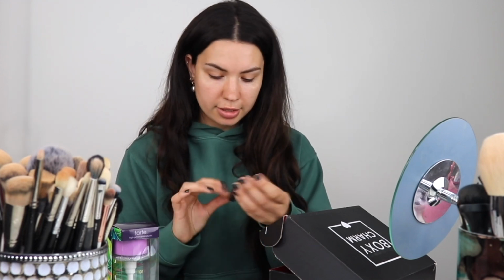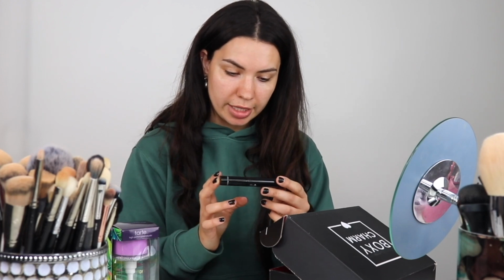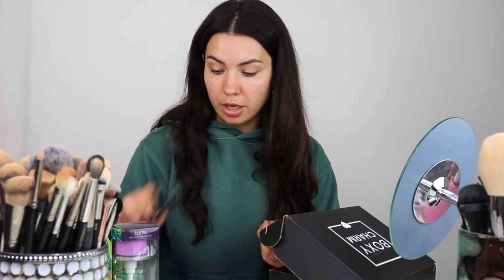And then I got this little mascara, Black Lash Primer from Blink. So I'm a mascara fanatic. If it's a bad mascara, I will tell you, and I'm not going to use it. So that was the May box. Super cute, 5 full-size products.